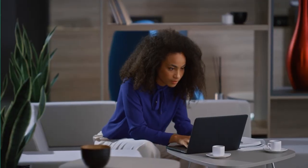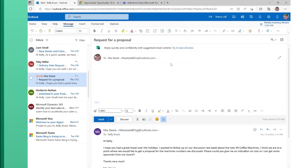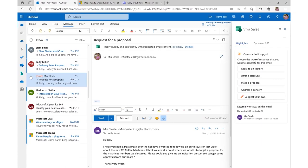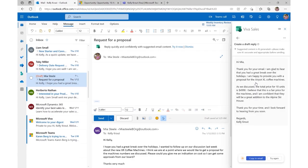Microsoft Viva Sales revolutionizes the seller experience. Kelly is a busy seller who gets help from Copilot in Viva Sales, which is available to Dynamics 365 sales customers and as a standalone offering to connect with Salesforce CRM. Copilot helps her to craft a response. Viva Sales automatically generates a suggested reply enriched with the content from the CRM data.